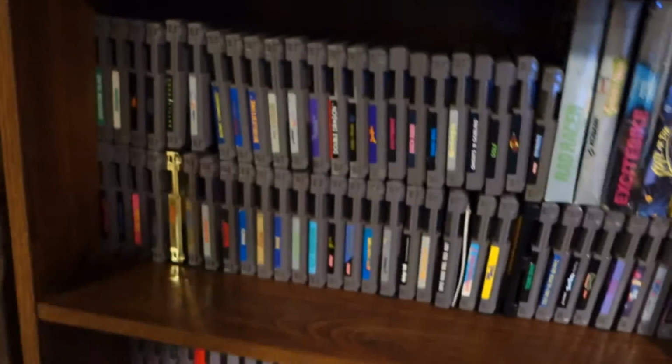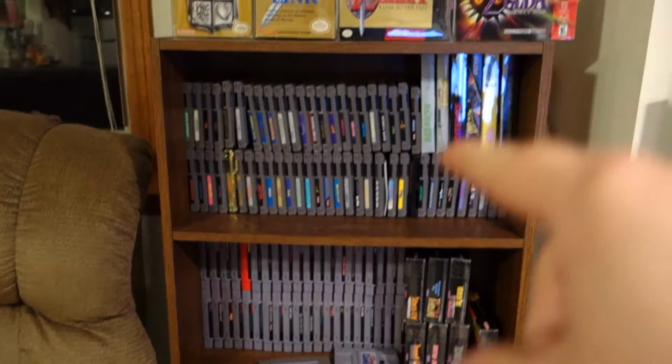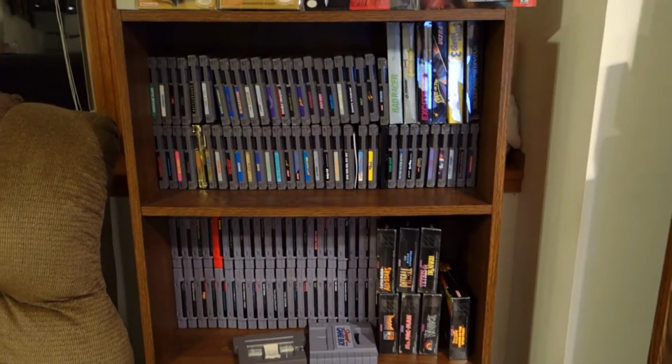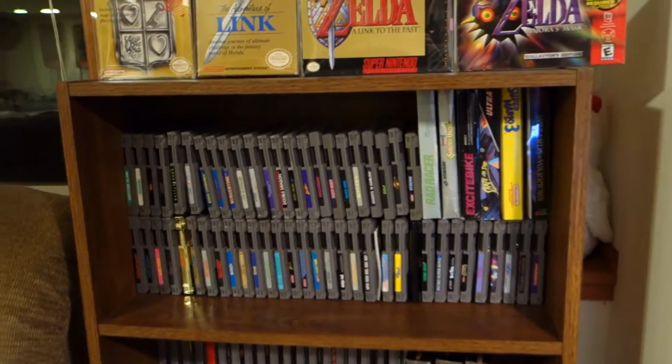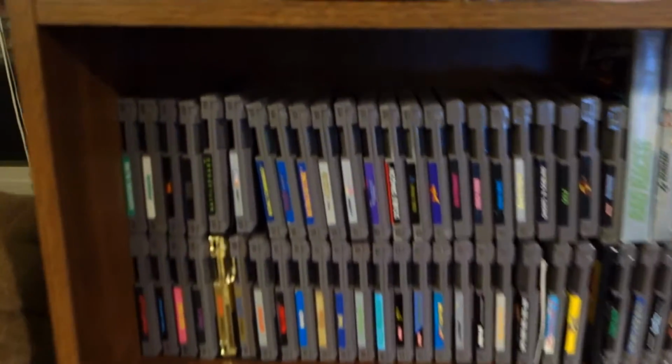Now I can go back over to this shelf. This is probably one of the biggest improvements I made in my collection over the 7 months. I also downsized my collection a little bit. I trimmed the fat and I got rid of all the bad games, or most of the bad games. I basically just kept the ones that I like, or the ones I think I would like.